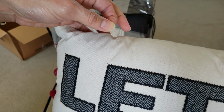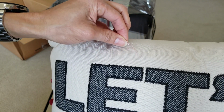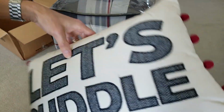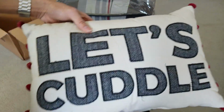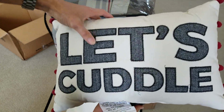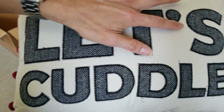What is that? Pink threads. And some more here. What? So I said, let's cuddle. Like a plaid finish or pattern.